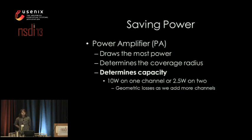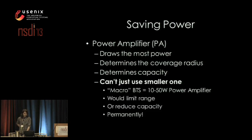So if you have extra power on your base station, you just transmit on multiple channels to be able to handle multiple calls. The point of this slide is just to say we cannot use a smaller power amplifier. You've heard of picocells. They cover the area of a room, but we need to cover a lot of people to pay for this investment. So we need a macro base station, and the minimum size of that is a 10-watt power amplifier. Otherwise, we're going to limit the range or capacity of the base station, and we'll do so permanently.